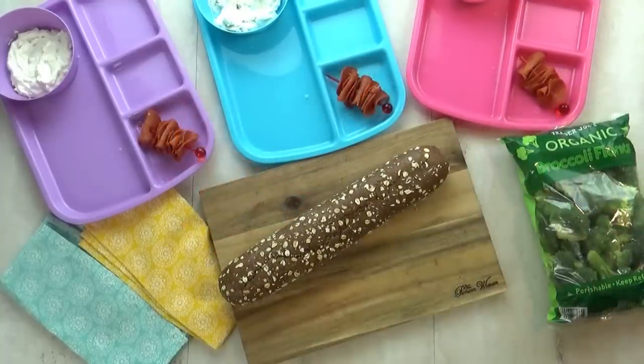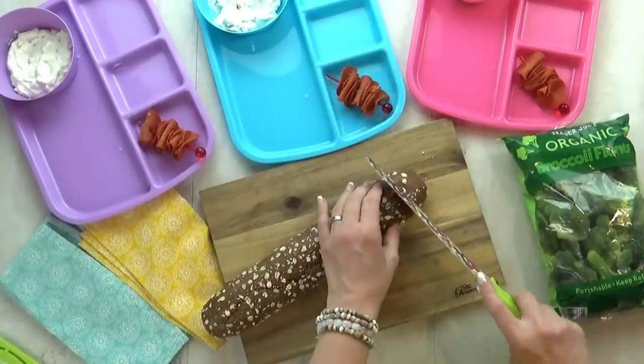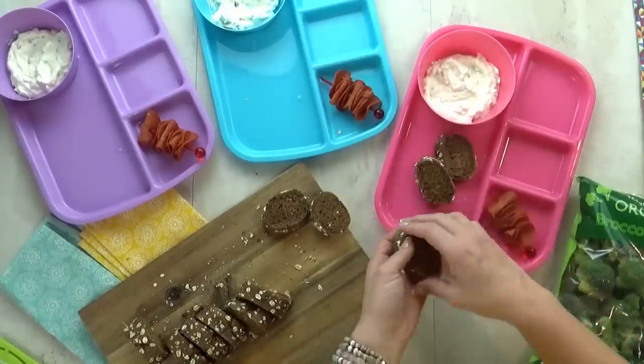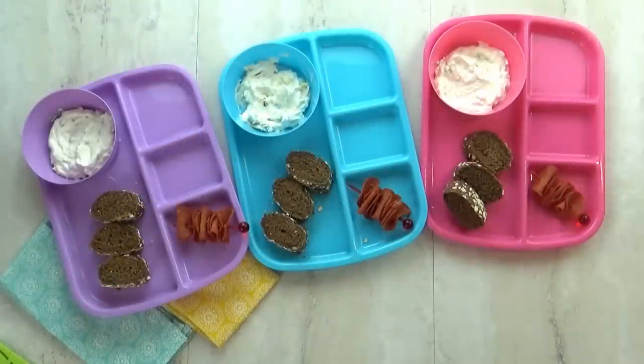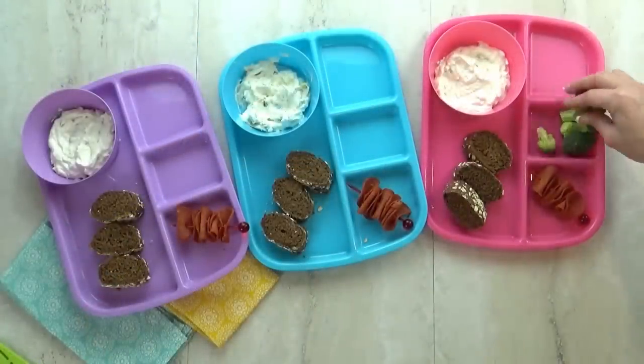Now that my bread is warmed up, I'm gonna go ahead and slice it in two rounds. And I'm gonna just give the kids three to start off with, just in case they don't like it. For our vegetable today, I'm gonna go with some broccoli. The kids have not had broccoli in a while, and it's one of their favorites.